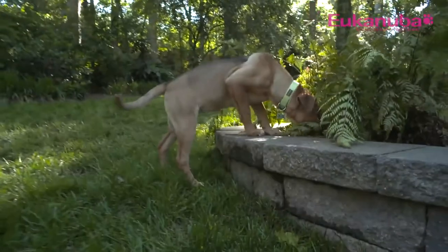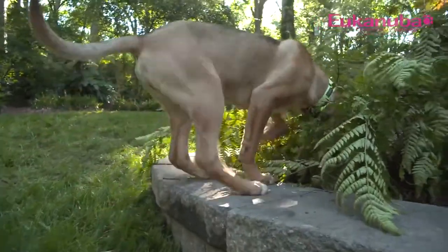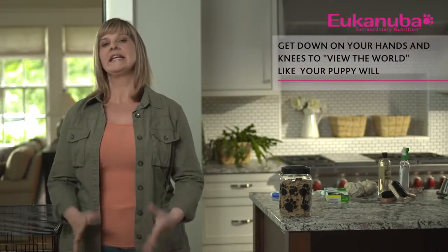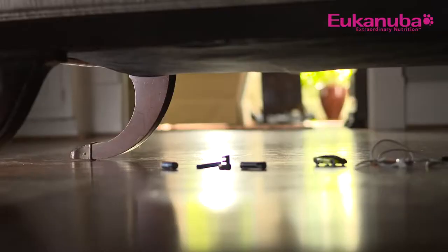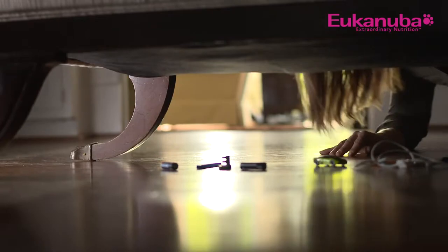Raising a puppy is a lot like raising small children. They get into everything. Some of what they get into can be hazardous to their health, so start preparing for your puppy's arrival long before the actual date. You'll thank yourself later. A helpful tip, get down on your hands and knees to view the world like your puppy will. It may help you to find things that you wouldn't have seen otherwise.